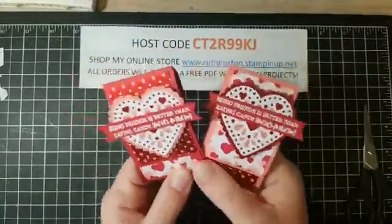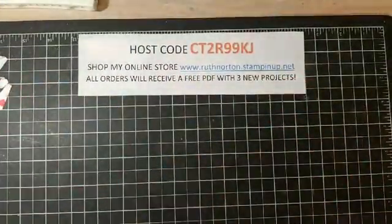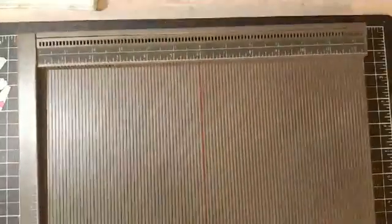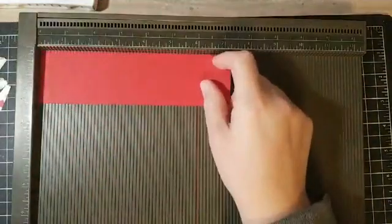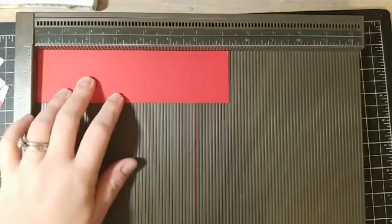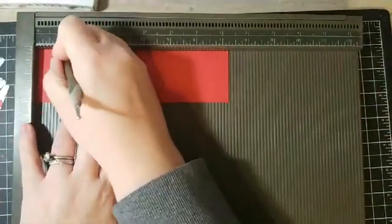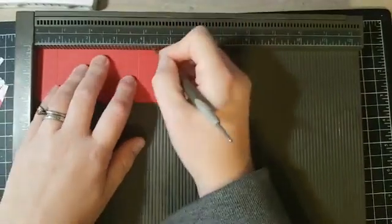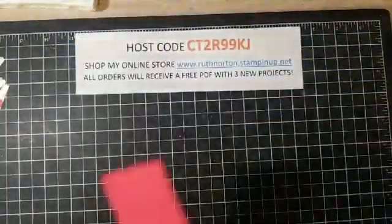So let's get to our little pieces for this. Let me move these off to the side. We are going to need our scoreboard again, so let me grab that. All right, for this one, you only need a piece of paper that is 7 1/4 by 2, and we are only scoring on that 7 1/4 side. So we are going to score at 3/4 of an inch. We're going to score at 3 3/4 and at 4 1/4. And that's it. That's all the scoring for this one.